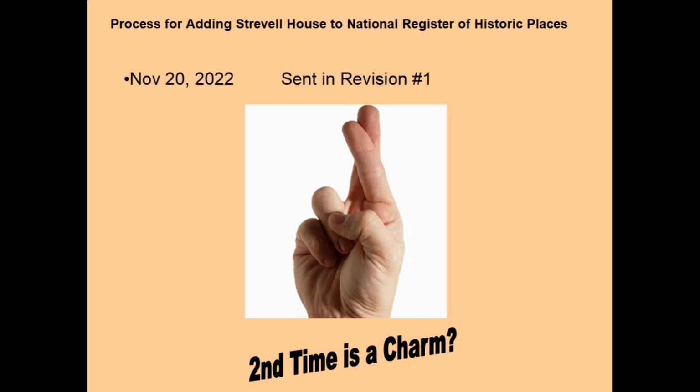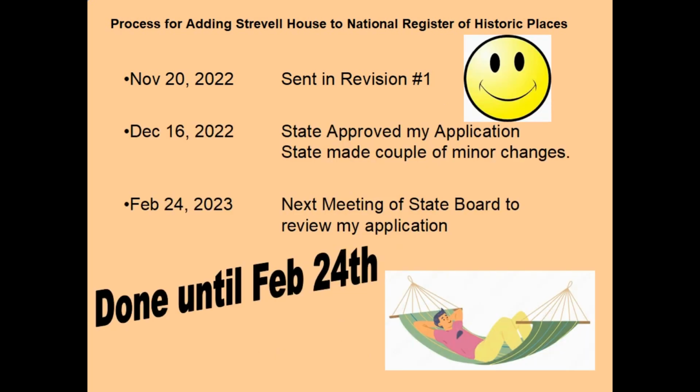So on November 20th, 2022, I sent in revision number 1. Crossed my fingers, and I hoped that the second time around was going to be a charm. This time I was successful. On December 16th, the state of Illinois approved my application. They only made a couple of minor changes.